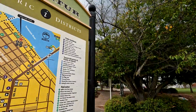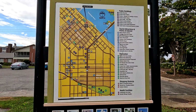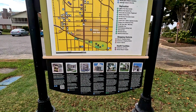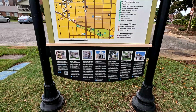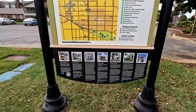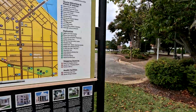But you can see they put a map here, the historic district. And you can see the whole map there. Then it's got the names of the places over there. And there's some pictures of some of the places that it's showing you there. The Decatur train depot, which I got that. And then that old state bank, I'm hoping to get that and add that into this video as well, actually.